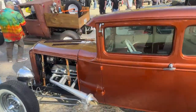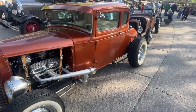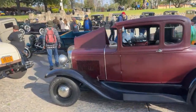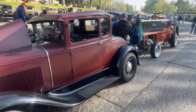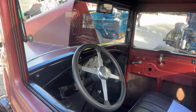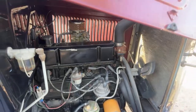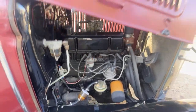Here we go. It's a 30 or 31 Model A with a Chevrolet V8. Very clean job. 1930 Model A coupe. Let's look at the interior. Exposed doors. Vintage instrument cluster. I have an overhead valve engine. Looks like another Mercury Marine engine.